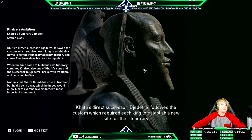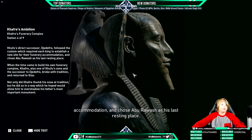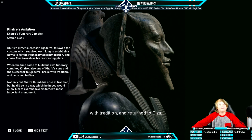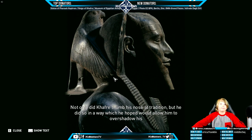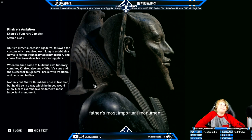Khufu's direct successor, Djedefre, followed the custom which required each king to establish a new site for their funerary accommodation, and chose Abu Rawash as his last resting place. When the time came to build his own funerary complex, Khafre, also one of Khufu's sons, and the successor to Djedefre, broke with tradition and returned to Giza. Not only did Khafre thumb his nose at tradition, but he did so in a way which he hoped would allow him to overshadow his father's most important monument.